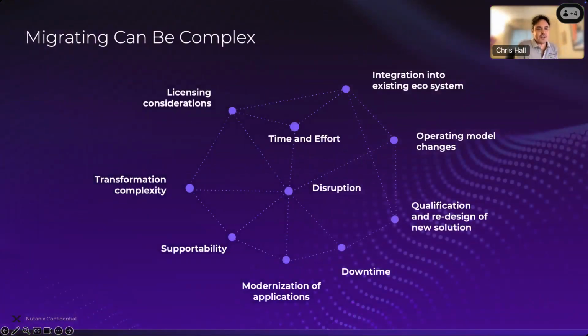What are our migration challenges? Migrating can be complex. Anybody that's been in and around data centers and IT infrastructure for any sort of time will recognize a lot of these: licensing considerations, transformation complexity, that's what it's all about. And for me, the two biggest ones there are disruption and downtime. How can we minimize disruption? How can we minimize downtime? And how can we also, whilst we're migrating, potentially modernize our applications at the same time?